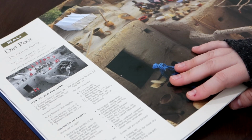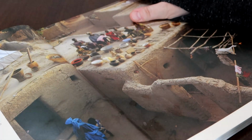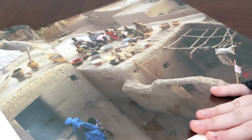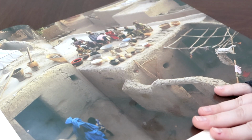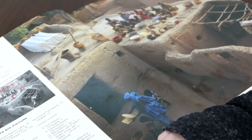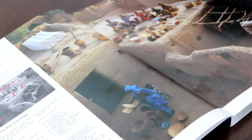Some of the objects on the roof of their house, from left to right. They've got mortar and pestles, sieves for sifting grain, a ritual cane, a broken musket inherited from the father's father, mosquito netting that covers their bed at night so they don't get eaten by mosquitoes. We've got, let's see, a bicycle. There's a bicycle up here on the top part. We've got a broken pot.